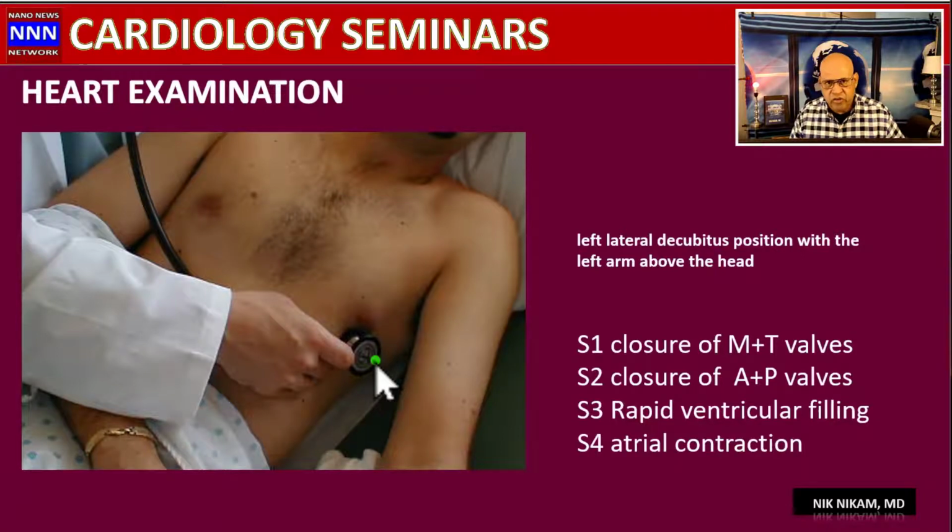Actually, the normal heart sounds would sound like this, whereas if we have an S3 gallop, it's going to sound like this. The S3 comes right after the second sound, so it's closer to the second sound. That's why you get this. Whereas S4 is just before the first heart sound or before the ventricular systole, so you may hear this.